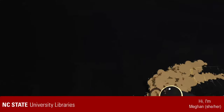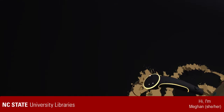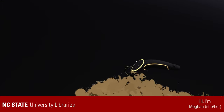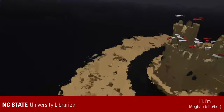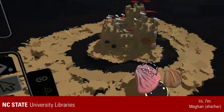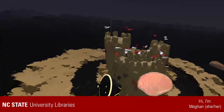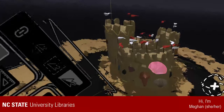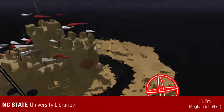I need to put this pink shell on the castle. There we go. Okay. Let me take this. Take this one at least. I like this one. Put it right there. Yeah. This one I don't like as much. I can get rid of it.